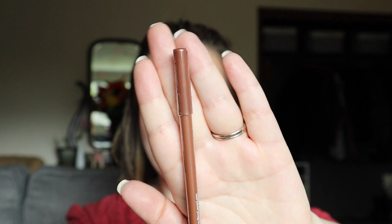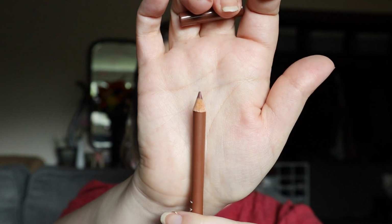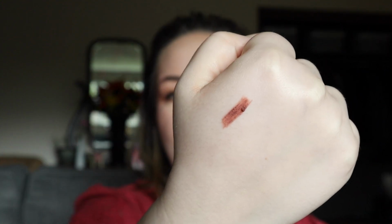And as you can see, it still has the packaging on it. But I'm just gonna take the packaging off. It doesn't need to be in there now. I don't even know what color this is. Looks like a pretty nude color. Ugh. It's dry. It's really dry. And it just kind of broke off on my hand. We'll see how this works. I don't think I'm gonna like this, but my goal is 20 uses.